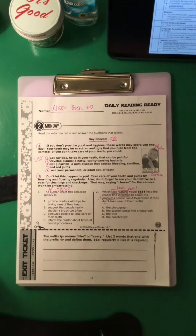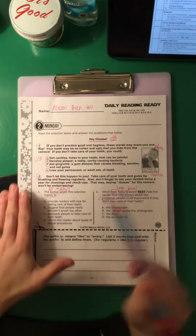So I'll give you a minute to make sure you have all that copied down. And if at any point I go too fast, you can always just pause the video and wait until you're caught up and then go ahead and hit play. So my 4th step with our high five reading strategies is to go through and read the passage.